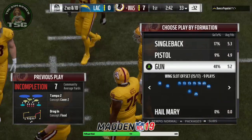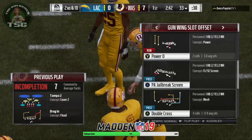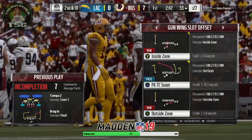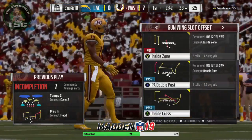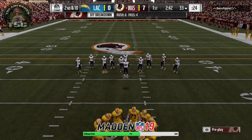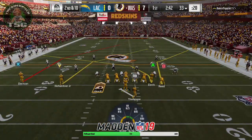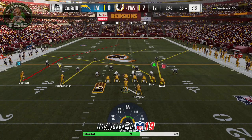How about this offense? Already feeling good about themselves with a touchdown already in their first drive. They've certainly come out firing, even though that one was incomplete. With the 7-0 lead, more apt to take a shot like that downfield? Hey, you're one to the good. Go ahead and try and press your advantage. So now 2nd and 10 after the incompletion on first down.